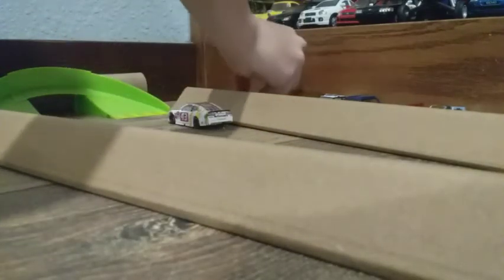Lane 1, we have the number 43 Bubba Wallace NASCAR taking on the Diaper Dragger. In 3, 2, 1, go. Did you see that? So the Diaper Dragger won, but at the last second it turned and knocked the number 43 aside. Actually, the Diaper Dragger spun out the NASCAR. That was amazing. That was some amazing driving maneuvers by the driver of the Diaper Dragger.